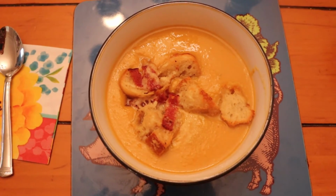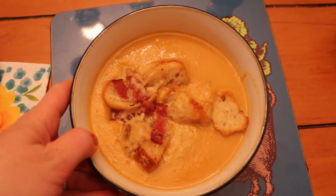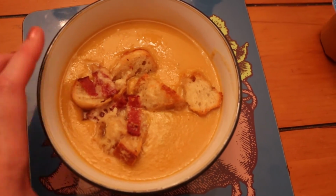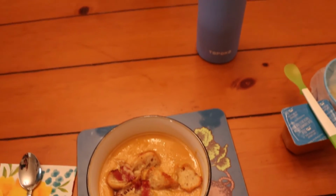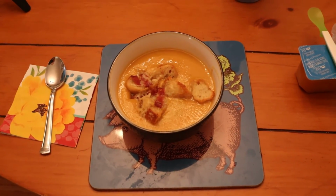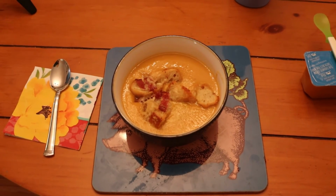Anyway, let me show you. This is the sweet potato and parsnip soup and the croutons on top with the bacon and Gruyere cheese. And then with that, I'm just going to have some water. And then we'll see if I'm still hungry after this. I may have some sort of dessert after.